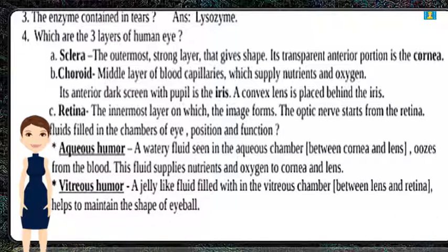Next question is, the fluids filled in the chambers of the eye: position and function. Aqueous humor, a watery fluid seen in the aqueous chamber between cornea and lens, oozes from the blood. This fluid supplies nutrients and oxygen to the cornea and lens.